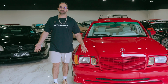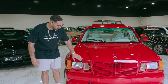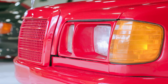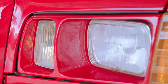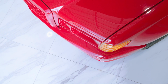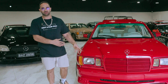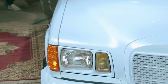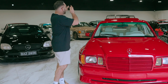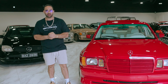And what they would do in the Middle East, and a lot of tuning companies would do this, is they would color match this bezel right here that was actually made for the US spec lights. But I love it. I think it gives it a very, very nice touch, and it actually looks way more cool, way more custom when they do this. We have this on a lot of different builds in the collection, including the Princess Diana and including this SGS that's right behind us. The gold SGS gull-wing also has it.